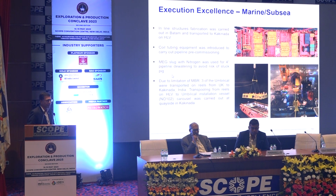We had to fabricate our structures in our yard in Indonesia, and for the other project, we had to fabricate it in our consortium partner's yard in India. The deep water pre-commissioning is really a challenge, and we broke convention, and we came out with a CTO, coil tubing equipment spread, which actually simplified the deep water pipeline pre-commissioning.